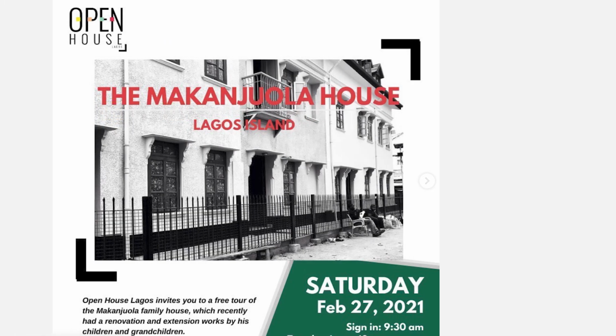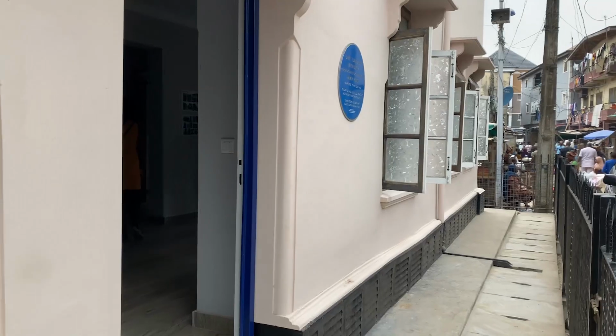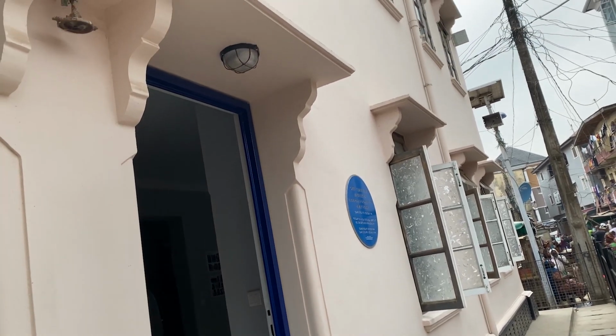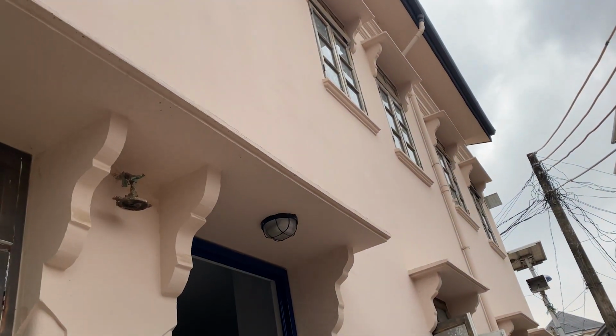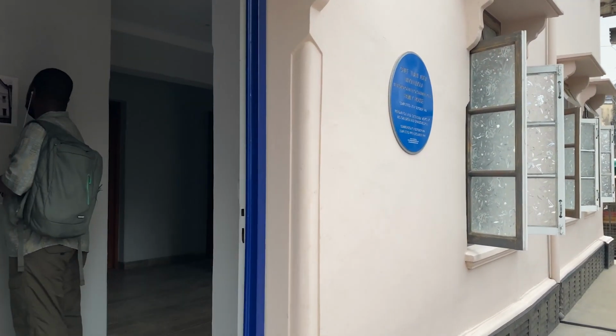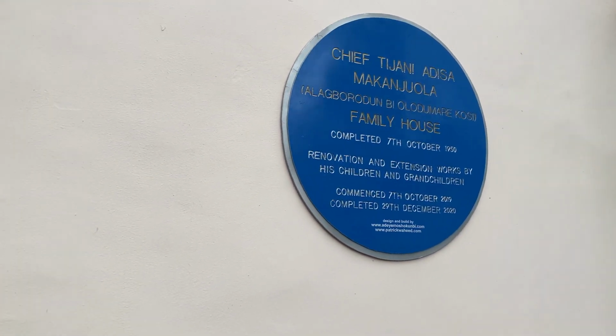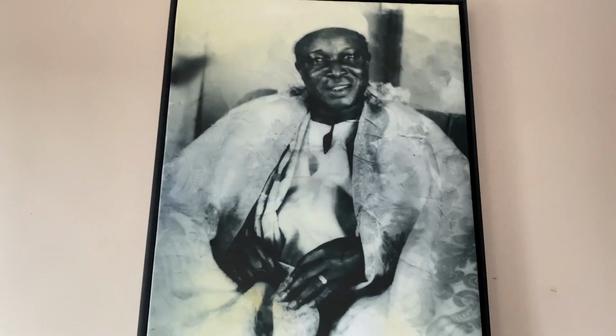The February edition was at the Makanjuola family house. Now you can't even try to disrespect this family house because it is probably older than your age and mine put together. The Makanjuola family house will be 72 this year. The structure was completed on the 7th of October in the year 1950.